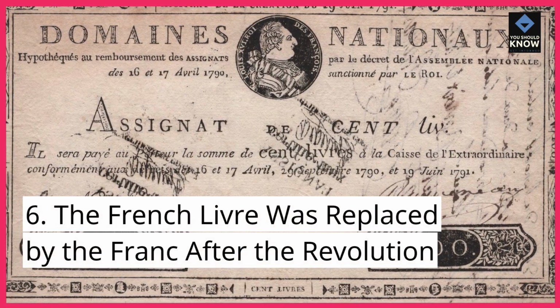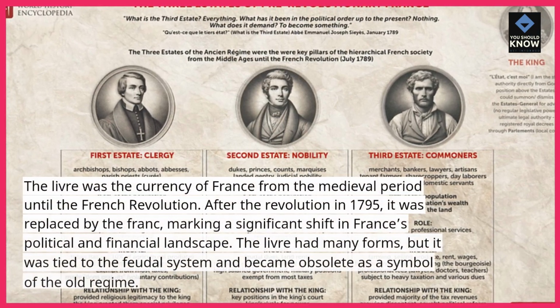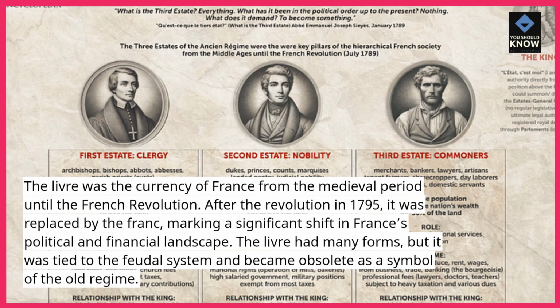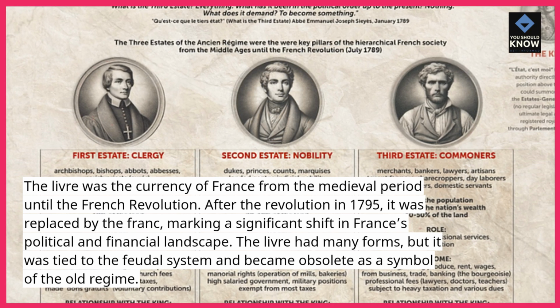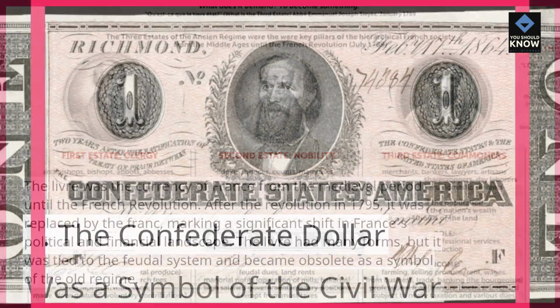6. The French livre was replaced by the franc after the Revolution. The livre was the currency of France from the medieval period until the French Revolution. After the Revolution in 1795, it was replaced by the franc, marking a significant shift in France's political and financial landscape. The livre had many forms, but it was tied to the feudal system and became obsolete as a symbol of the old regime.